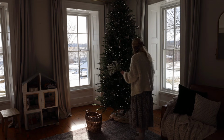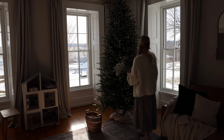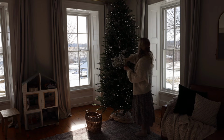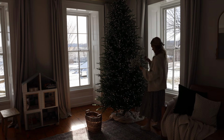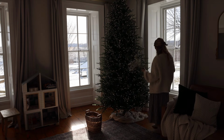Have a bunch of dried baby's breath in here. That was a really fun addition. I think that's the first year I did that. I would actually love to plant a bunch of baby's breath this summer to dry for winter decor. I love the soft, kind of romantic touch that adds to Christmas decor.